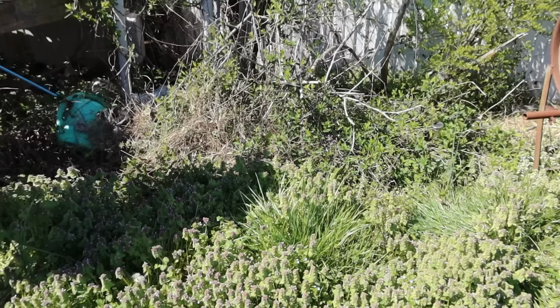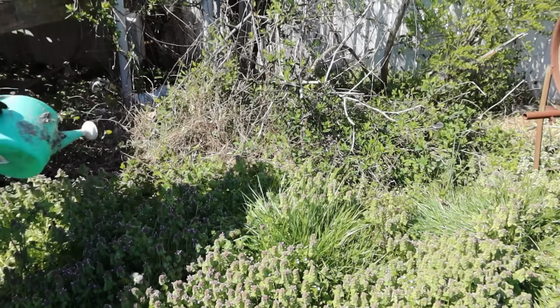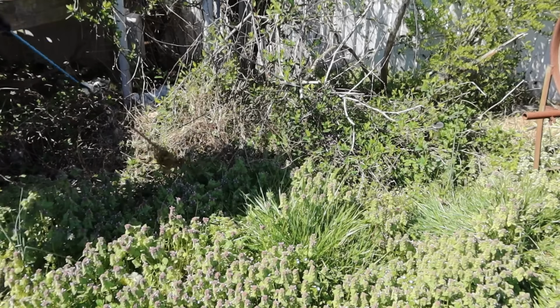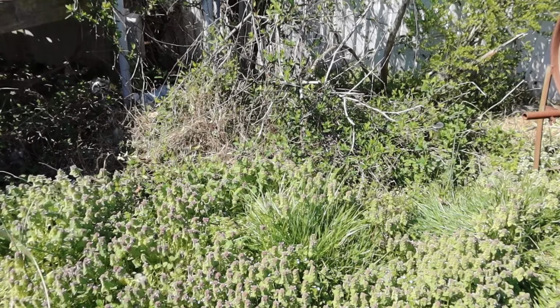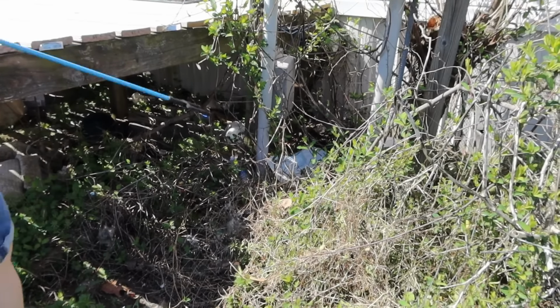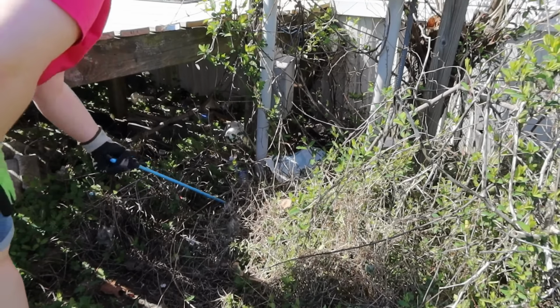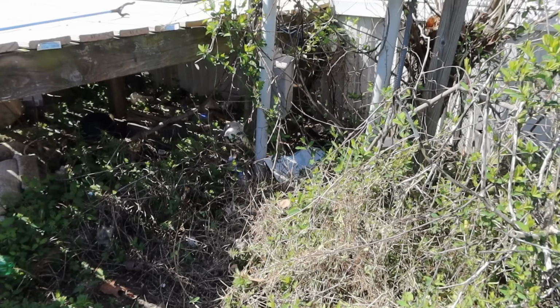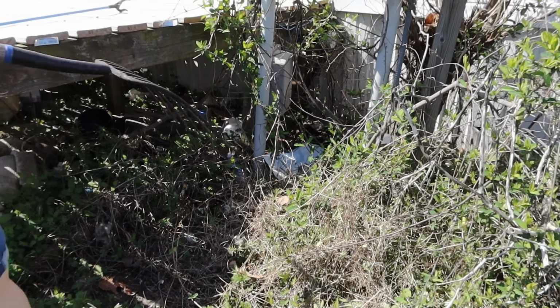So I am just starting with this little grabber that I got from Dollar Tree, and I'm picking up every piece of trash, piece of plastic, anything that did not come from nature is leaving the ground and either being recycled, put in a pile for scrap metal, or is being thrown in the trash.